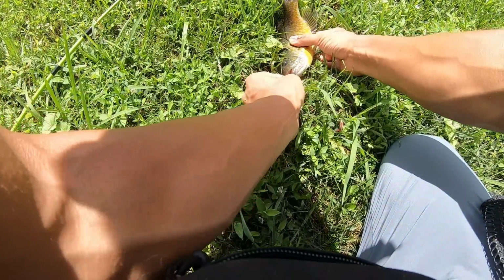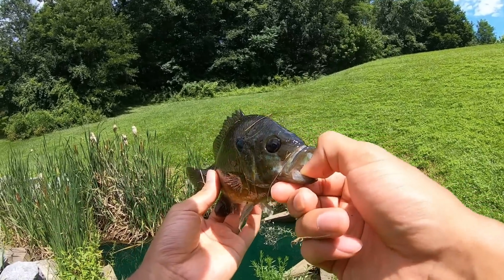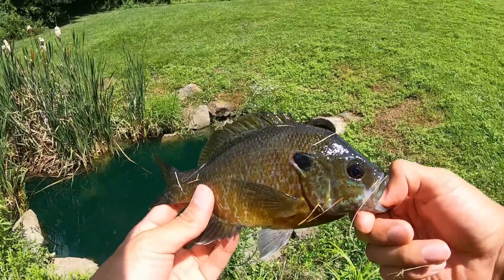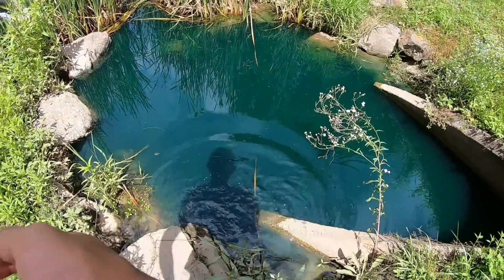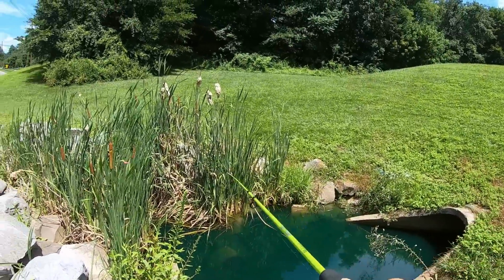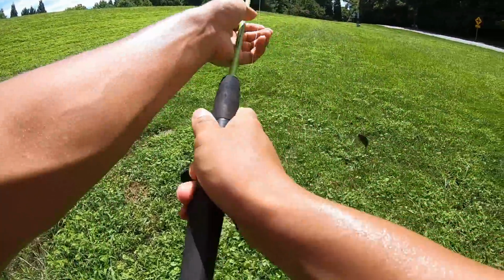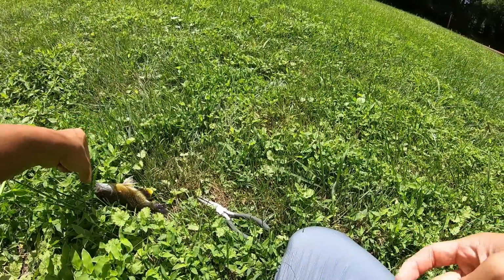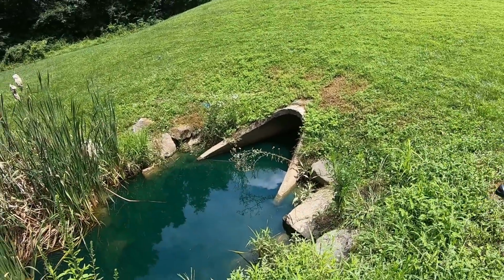This one is the biggest yet. Yo, this is crazy. Look how big this is. How am I pulling a sunfish after sunfish from this little spot? I don't get it. Oh, there we go. Oh, nibble. I think it's a smaller one. Let's go. All right, this guy's a little bit smaller, but very beautiful. Gotta cut the line on this one. Beautiful fish. I'm like 90% sure there's more, but let's see if there are bigger ones in here.